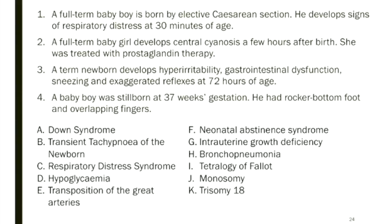So I appreciate at this point in the year you may be superstars, but I certainly would have no idea about these questions. But I feel like if I tell you the answers and then do the questions, they're even more pointless than if I do the questions and then tell you the answers. That's why I'm doing it in this order. I have actually thought about it. So a full-term baby boy is born by elective caesarean section.